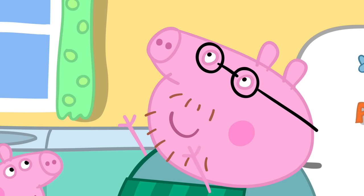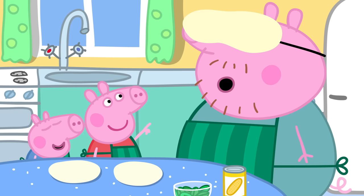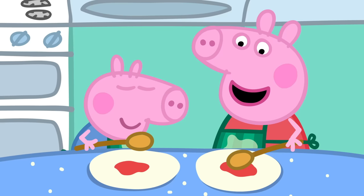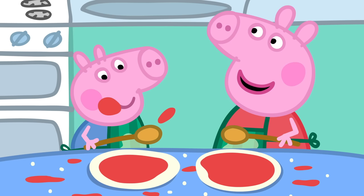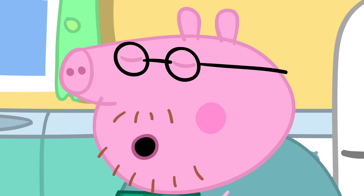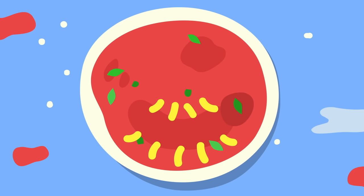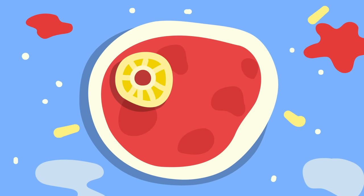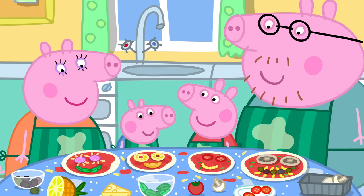Daddy has a pizza on his head. Oh, this one can be mine. Peppa, George, please smooth the tomato over the pizzas. I like making pizza. It's lovely and messy. Good. That's enough smoothing and splashing. Now for the cheese. Remember, Daddy, we're making funny faces. Of course. I'll use mushrooms to make eyes and olives for the smile. And I'll use onion for eyes and basil leaves for the mouth. I'm doing little tomatoes for the eyes and sweet corn for the mouth. George is using pineapple for the eyes and cheese for the mouth. I like funny faces.